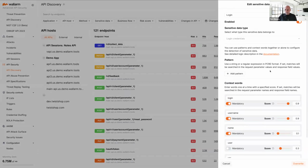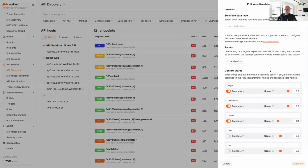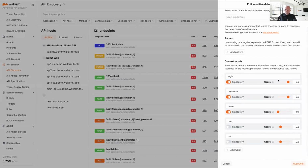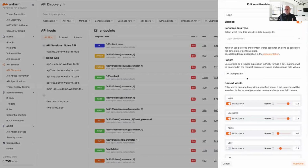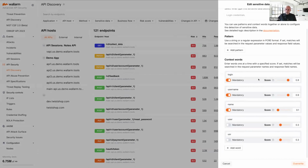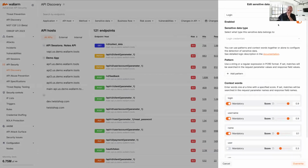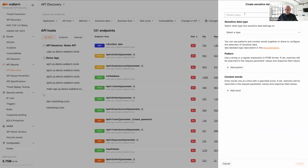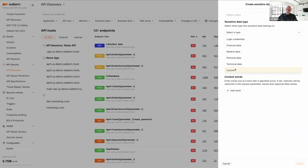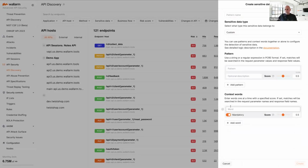Yeah, so all of our sensitive data is based on patterns and context words. Patterns are for the values, and context words are for the requests. We go through and you can score them, which ones are mandatory, and what score they get if they're there, and what score they get if they're not. These are the ones that we do automatically. You can add your own if you'd like. You can create your own new category if you want a brand new type. We can do that as well with a custom type. But it's as simple as just putting in patterns and context words.